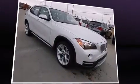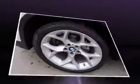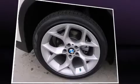Top features include front dual-zone air conditioning, a tachometer, heated seats, front fog lights, heated steering wheel, remote keyless entry, and a split folding rear seat.